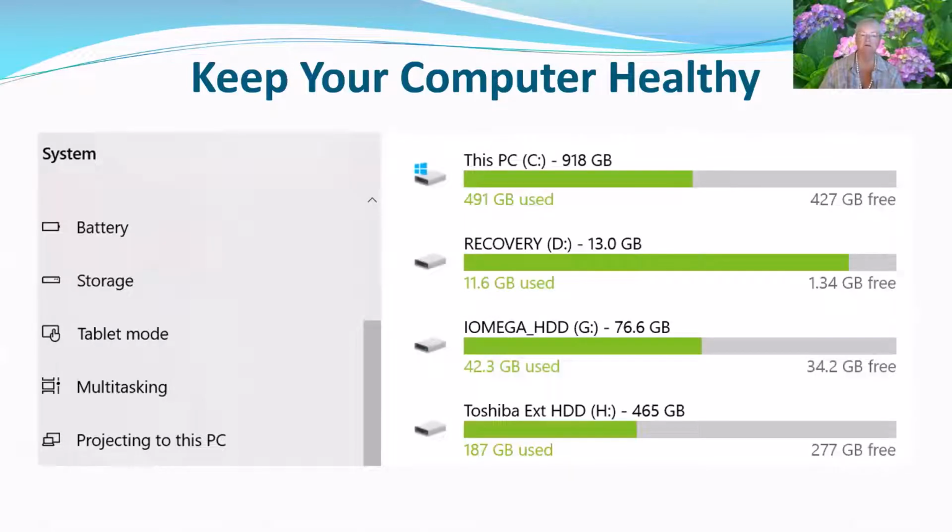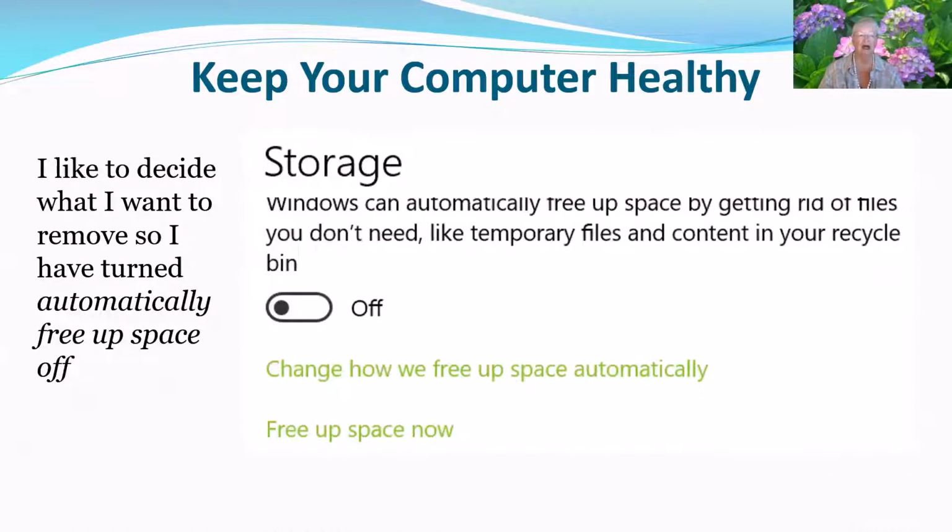So this is what it looks like. Just a different view. They're into bars now and graphics and things like that. And I like to decide what I want to remove so I don't automatically turn it on. I might change my mind and decide I don't want to remove that particular thing. So I do mine manually.